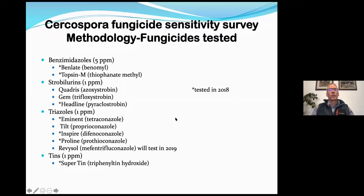So these are some of the fungicides we've tested over the years. We look at the benzimidazoles. I don't think we look at Benlate anymore because Benlate is not even manufactured anymore. But we are looking at Topsin, which is thiophanate-methyl. Again, these have the same mode of action. So if you have resistance to Benlate, you have resistance to Topsin and vice versa.